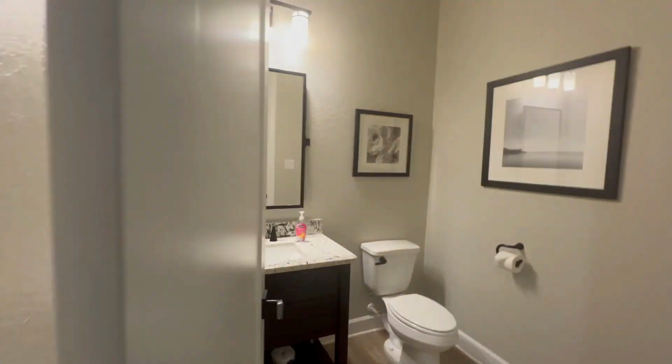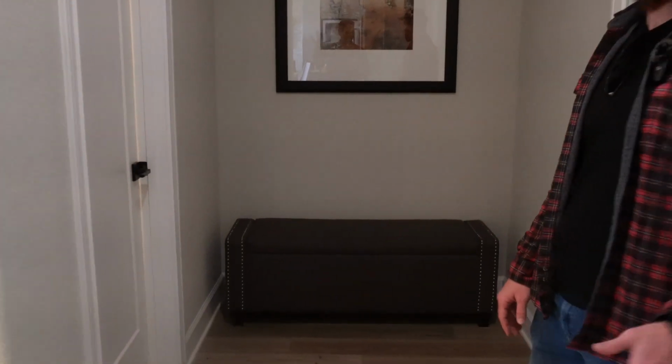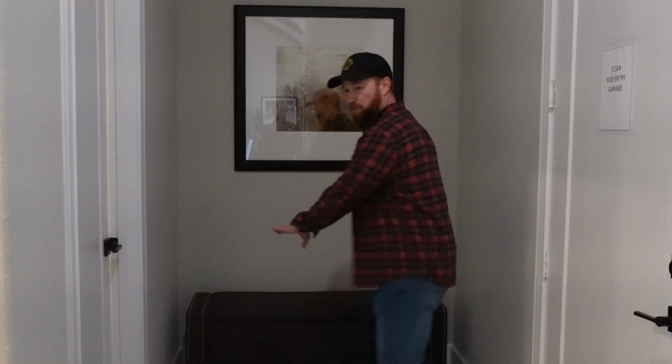Over here, you're gonna have your half bath. Yep. And your mud bench there if you wanted to even do a built-in. That's what I was thinking too. You can put a built-in rack here. You can put a little place for your shoes. That way you don't track mud throughout this amazing home.